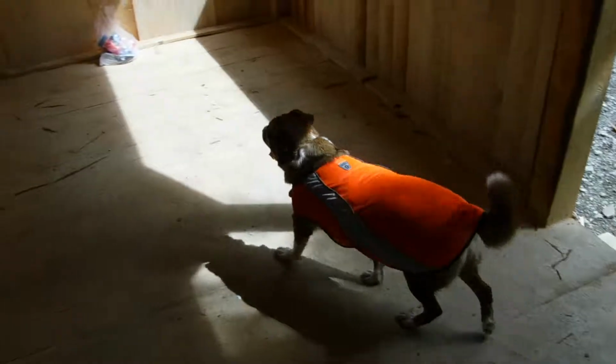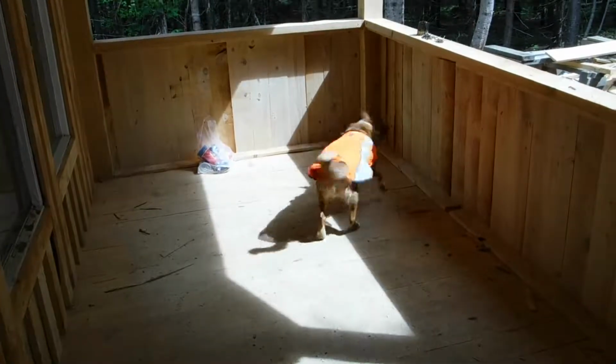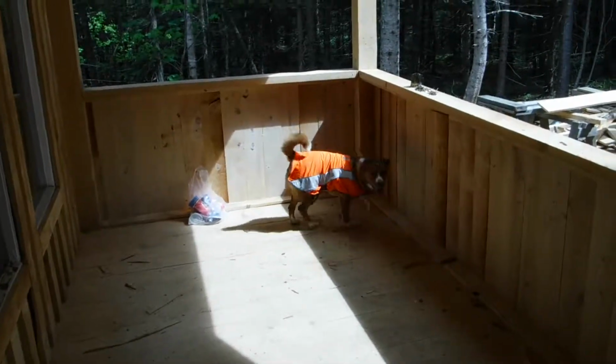And we'll leave you with Chloe walking down around the deck. And she's loving every minute of it, aren't you, girl? Huh?